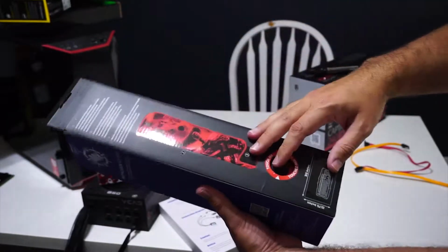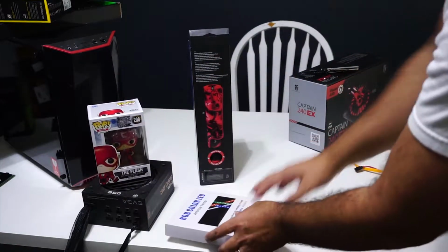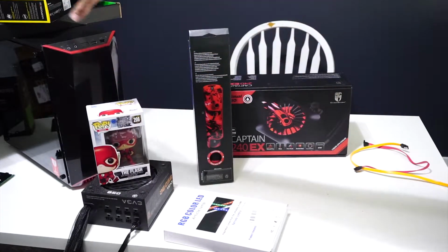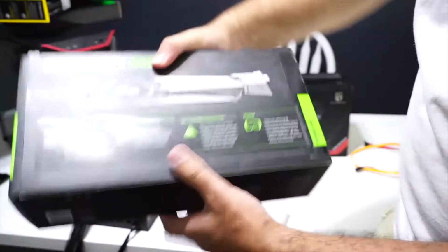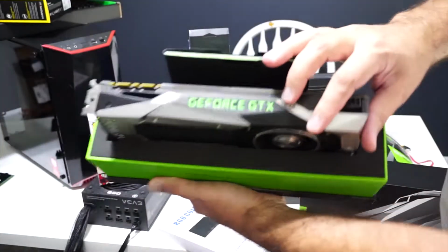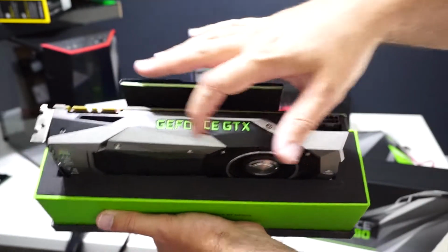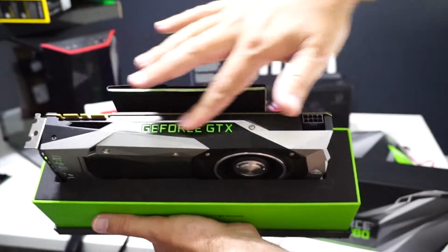I have a blue one myself, but since we're going with the red theme with this one, we're going to have the red RGB, we're going to have the red cooler, radiator cooling system, we're going to have the flash, the red stuff here, we're going to make the keyboard red, and then a little bit later I'm going to take the GTX 1080 and where it's normally green, so if you notice this is green here, we're going to turn that red. If I can't get that red completely without making it look bad, I'm probably going to take this whole black section and then vinyl wrap that in red.